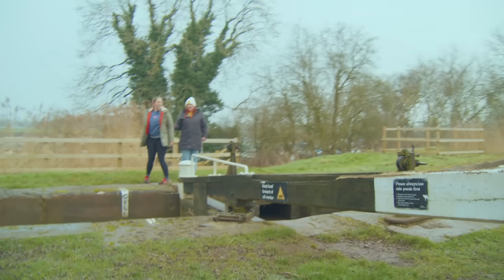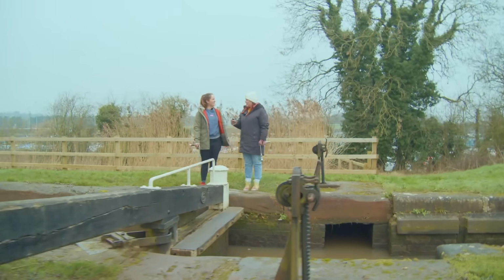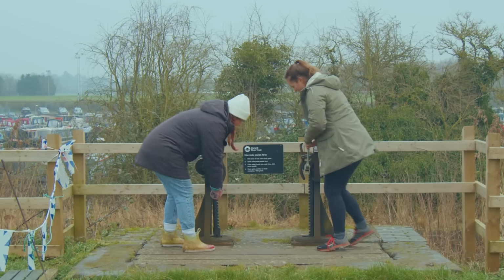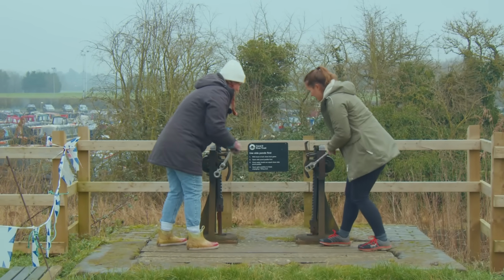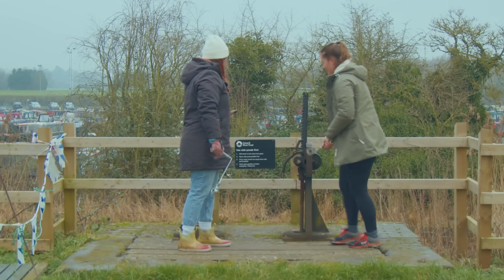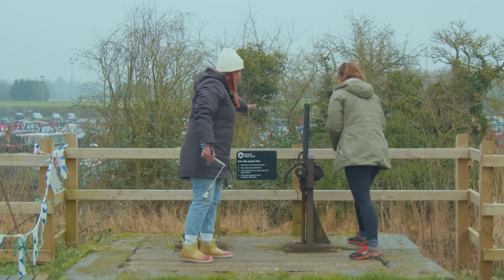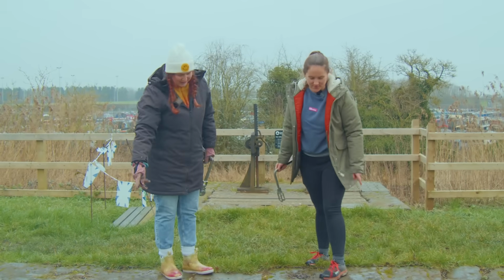So now, to be able to raise the boat, Yes. we have to let in some water into this pound. It's quite stiff. There you go. So it gets a bit, yeah, there you go. So then the water is coming from here. So we've just let it in from the side pond into... and then it's going in here.